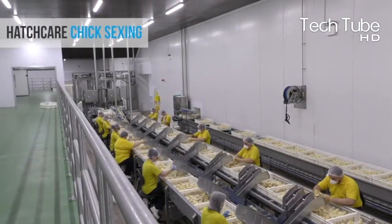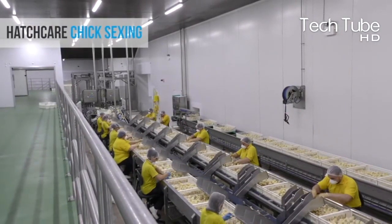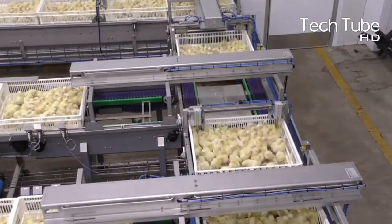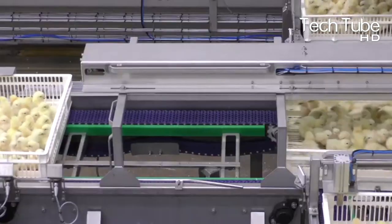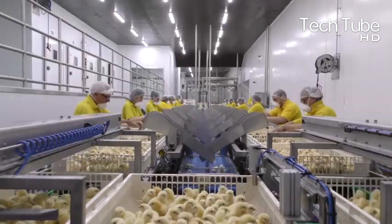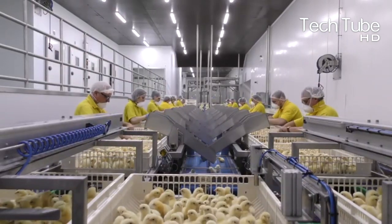This processing is carried out manually by the workers who have built an astounding experience by glancing once at the chicks. Successful hatchery management depends on the right tools to monitor the needs of the eggs and chicks, and properly trained staff to measure and react to those requirements.